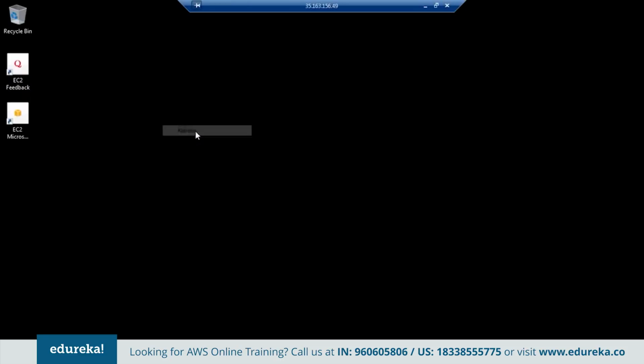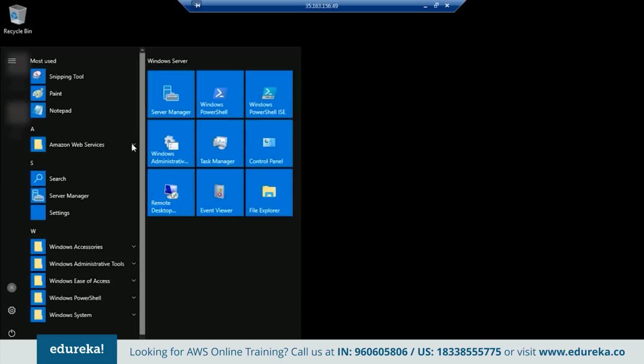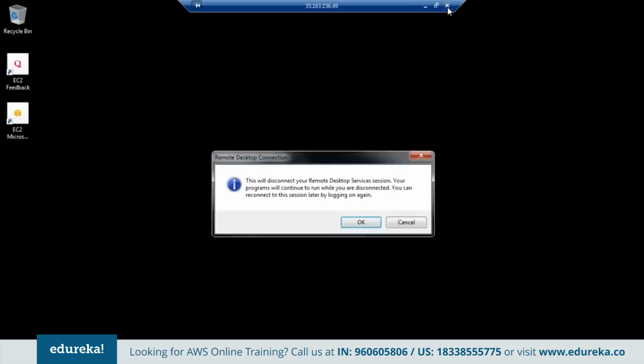So just like a fresh operating system, you can click on start. You can see the way you would see it on your machine. Now you can install any software over here and you can configure this server to be anything. Pretty cool, right? So guys, this is what EC2 is all about. This is how you connect to your EC2 server once you launch it.